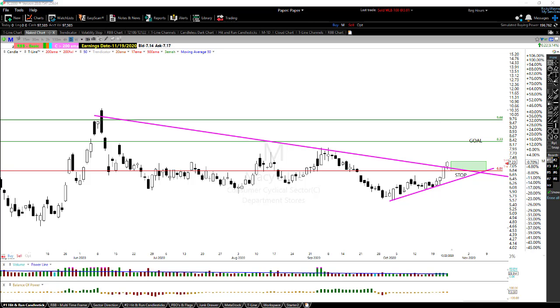Okay, so here's Macy's, and I want to point to something here. Here's a high to a low, to a higher high, to a higher low, and we see the trend starting here. And now we've broken out of this high. Well, that gives us our bullish W pattern. We've also broken out of this downtrend right here. So now what I'm looking for is consolidation or a rest period in this green box right in here. This is where I'll look to possibly buy.